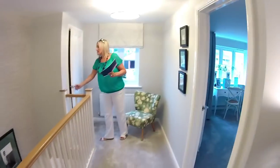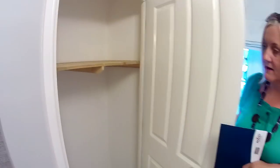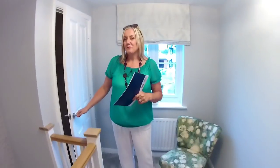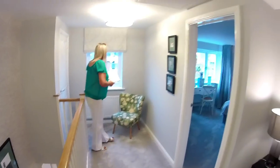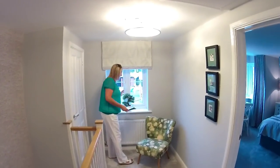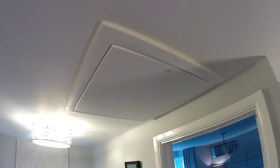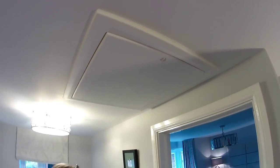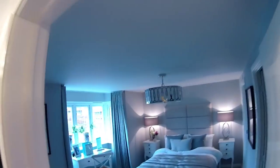Can I just pop round to the front here next? In there, we've got a cupboard. Useful, isn't it? Carpeted as well. Very nice. It looks like an airing cupboard without the tank, if you like. So there's a lovely window here, again at the front, so you're over the front door here. They've got a chair. You can have a desk if you wanted. We've got a loft access above there. That's okay, instead of someone's bedroom, it's on the landing where you can get your ladders to it.